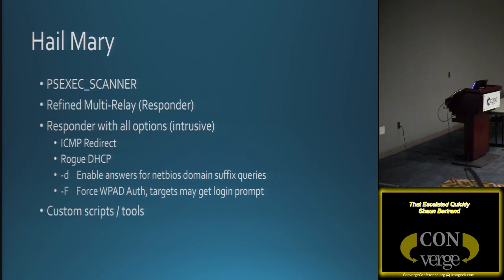Anybody who sees a Windows networking pop-up thinks, that means I must enter in my credentials. So that's what they do. And we've developed some custom scripts and tools that are outside the scope of this conversation, because those are considered our intellectual property and we don't talk about those too much.